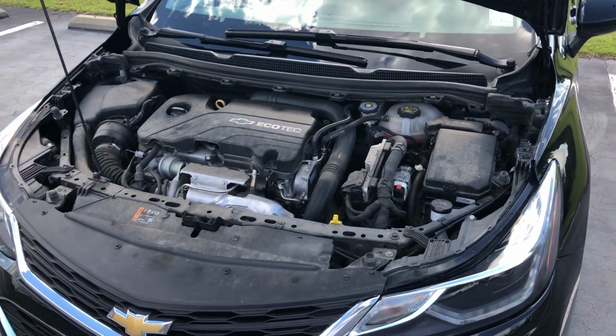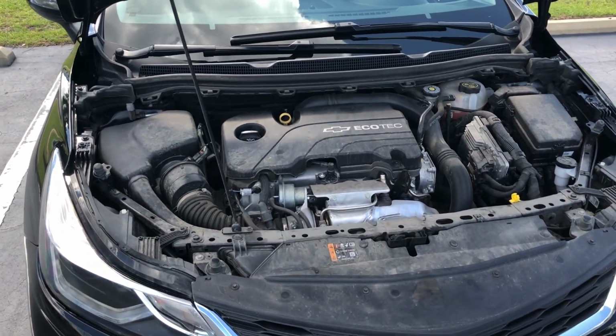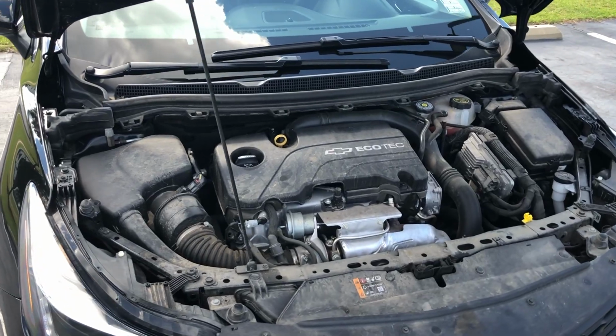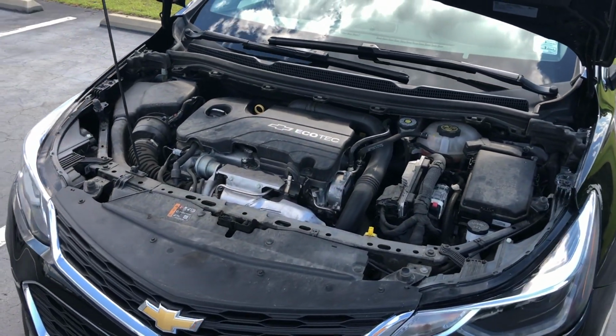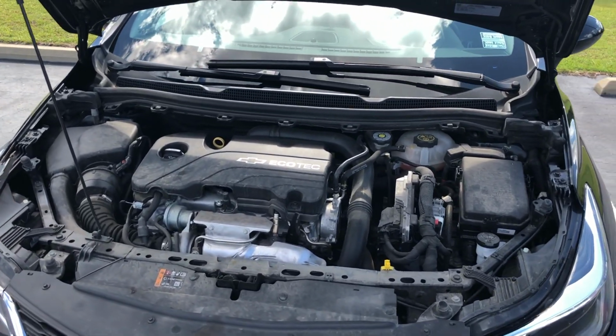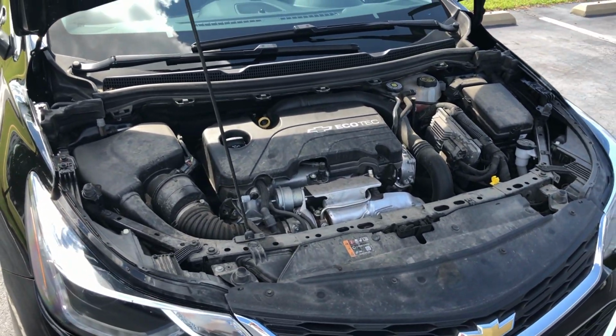Underneath our hood, we do have the 1.4 liter turbocharged inline 4, making 153 horsepower, 177 foot-pounds of torque, all going to the front wheels through a 6-speed auto. Now it's a super efficient powertrain. You can expect 29 city and 40 out on the highway, but there is also a diesel option for the Cruze. So let's go ahead and check out the interior.